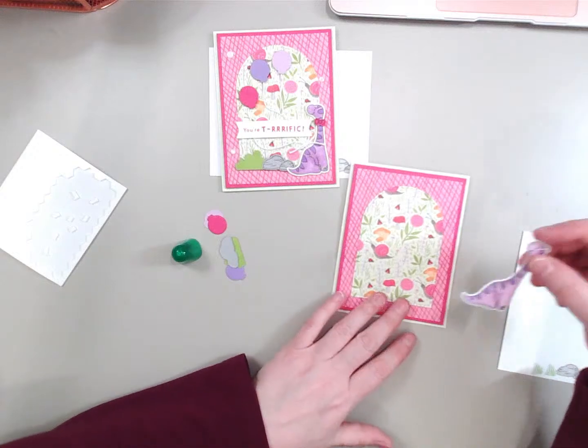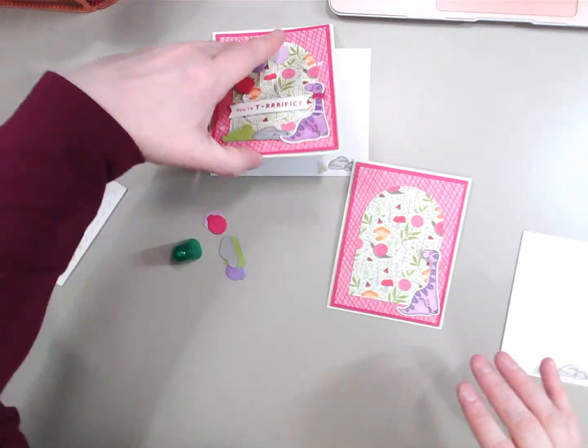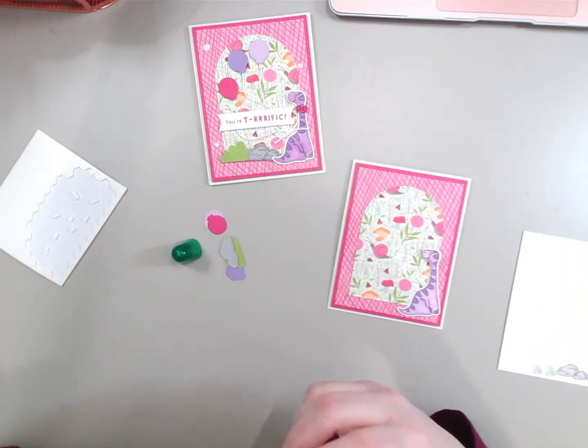And did I get my, I did not get my sentiment, or did I? Is he stuck in here somewhere? Nope, I forgot my sentiment. That's okay, we'll cut it out.